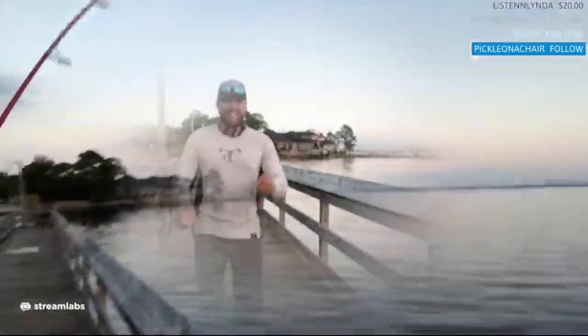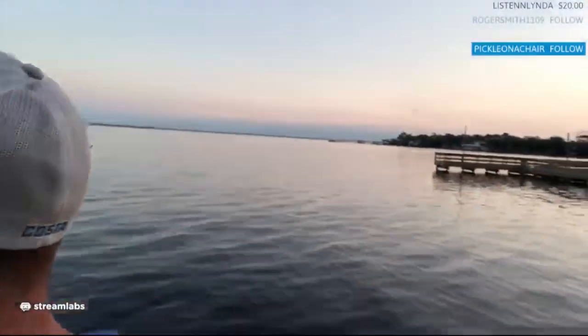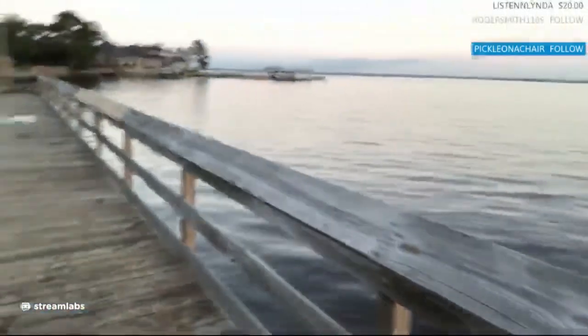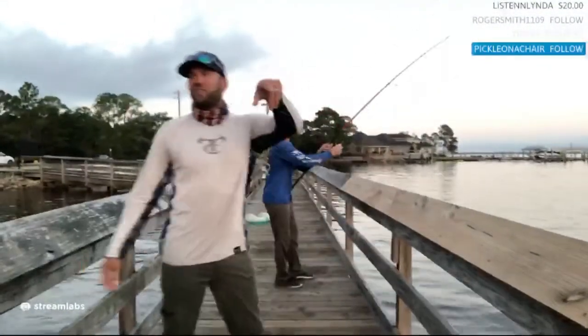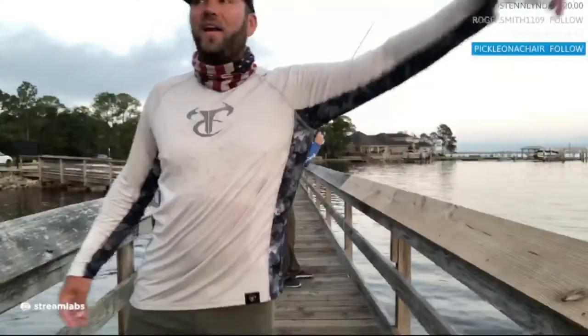Nice, dude. Okay, let's tighten that drag down. Hold on. Nice, dude. Nice, nice, nice. Big jacks, baby. Hey, there's some big jacks that just ran out here, out to the point here. Some big old jacks.